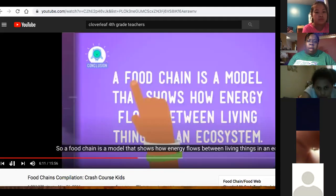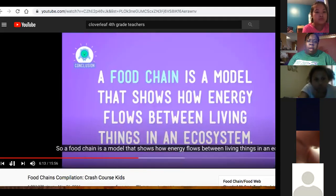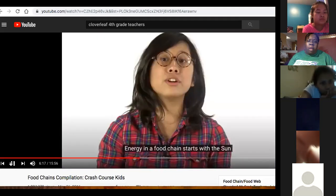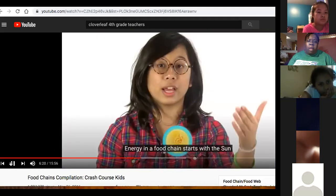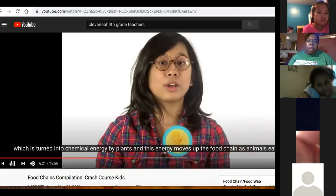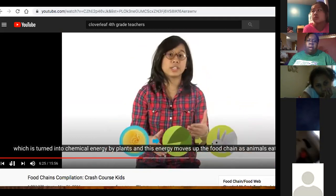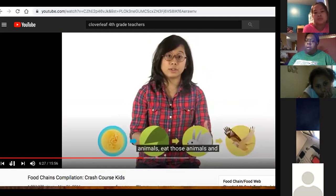So a food chain is a model that shows how energy flows between living things in an ecosystem. Energy in a food chain starts with the sun, which is turned into chemical energy by plants. And this energy moves up the food chain as animals eat the plants, and then other animals eat those animals.